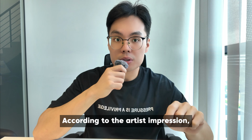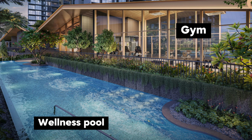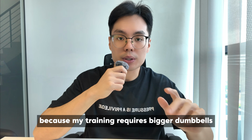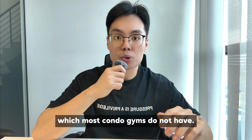According to the artist's impression, it will look something like this. It has a gym studio, a wellness pool with jacuzzi, and multiple massage pumps. Personally, I work out at a commercial gym because my training requires bigger dumbbells and certain strength machines, which most condo gyms do not have.